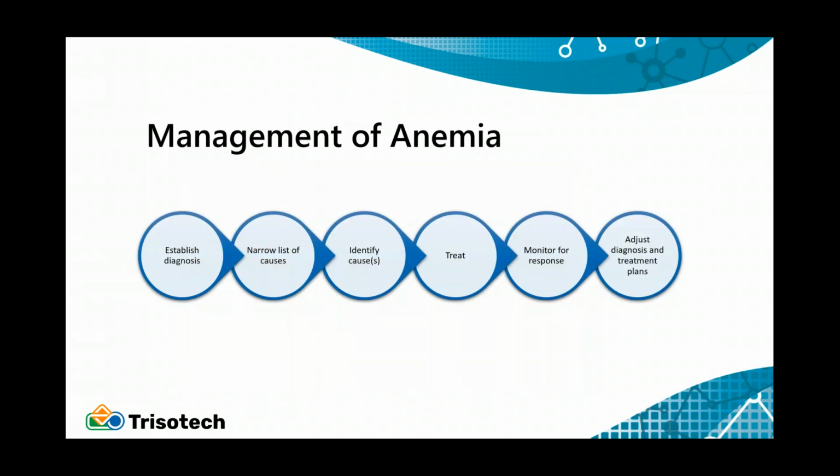In BPM Plus, we talk about processes, and in anemia, there's a process. We always start off establishing a diagnosis. Is the person anemic or not? If they are anemic, what are the causes? There are hundreds of causes of anemia. There are a few that are very common. There are some that are encountered with some frequency, but there's a very long list of items that are encountered infrequently or never in a clinician's life.